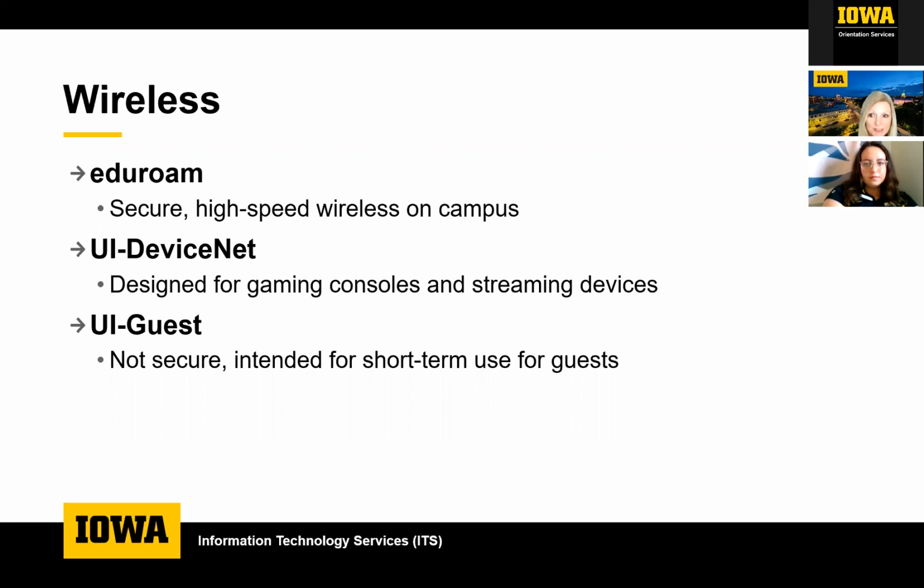On our website at its.uiowa.edu, and we're going to give you all of these URLs before we're done here today, so don't worry about writing down any URLs, there are instructions for how to register your gaming consoles and your streaming devices for UI DeviceNet. So when you move to campus, if you're going to bring those devices, that's what you'll use UI DeviceNet for. We want to make sure that you understand the difference between all of these wireless networks on campus.